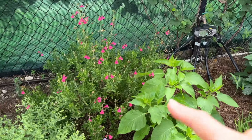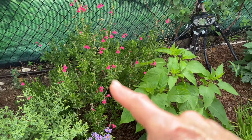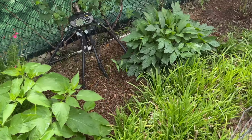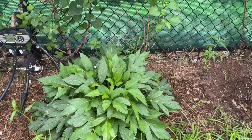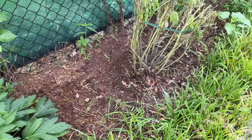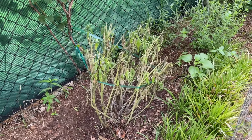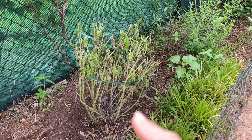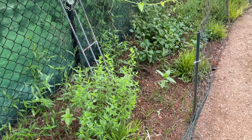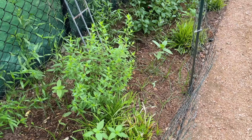And some salvia greggii or autumn sage. This is hearts and flowers, not blooming right now. Still not sure what that is. Could be some kind of coneflower. And I just transplanted this, so it's struggling. But this is a Henry Duelberg salvia. It'll be fine. And this is flame acanthus. That's maybe in too much shade. I may have to move this.